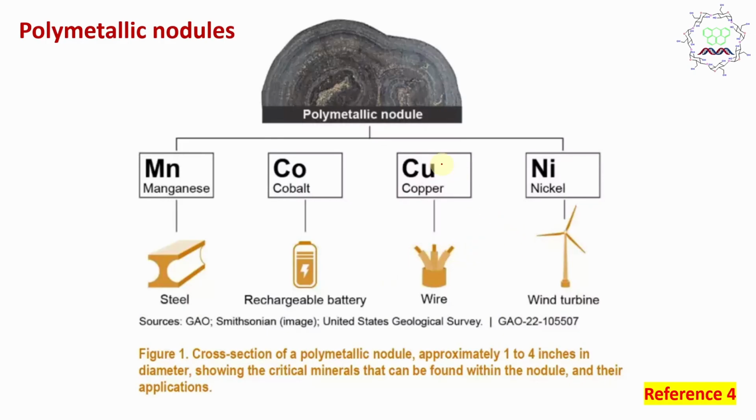Now, what are those polymetallic nodules? These polymetallic nodules contain manganese, cobalt, copper, etc. You can look at their uses. For example, manganese is utilized extensively in steel making, cobalt for rechargeable batteries. Actually, lithium cobaltate is used in lithium-ion batteries. Copper for electrical wire, nickel for wind turbines. Lots of other uses are there also.